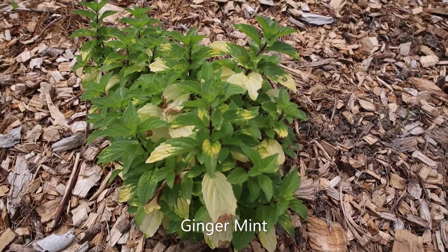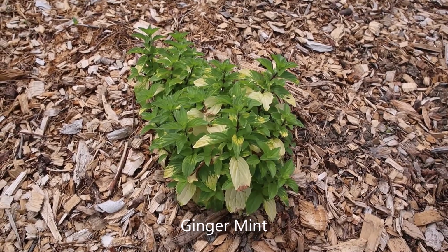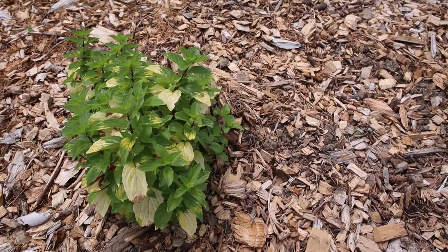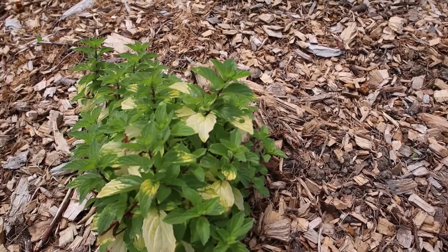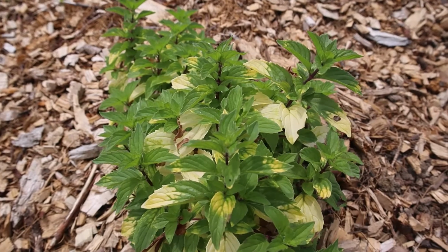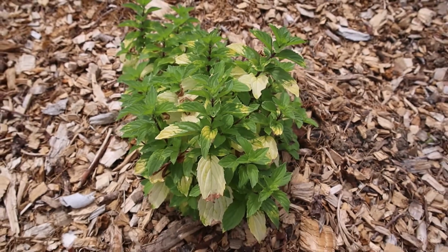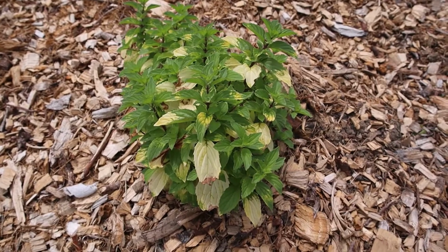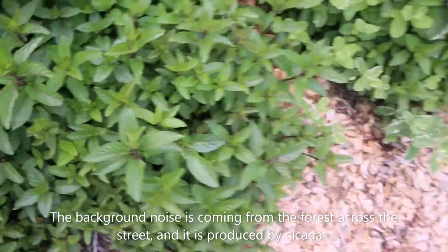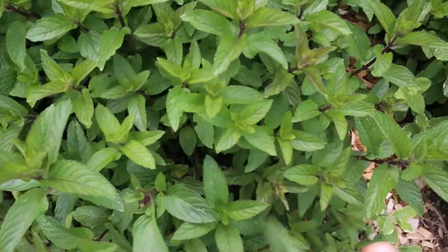And this is a new addition. Ginger mint is a cross between spearmint and corn mint. It can be a delightful addition to summer beverages and fruit salads. And now I will collect some of the mints, or maybe all of them, to make my homemade summer lemonade.